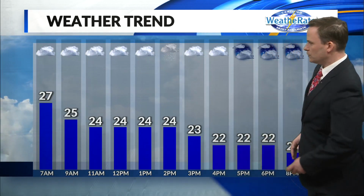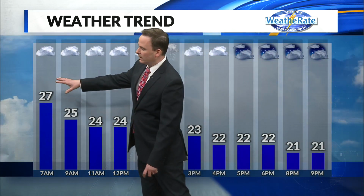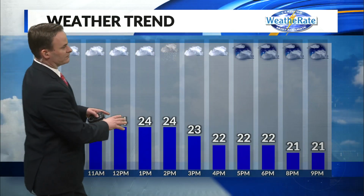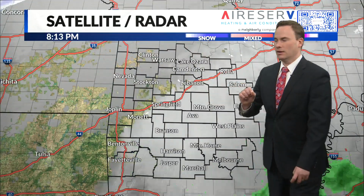Take a look at the temperature trends throughout the day. Again, that Arctic air mass building in after midnight last night, 27 at 7 o'clock. By noon, we were already finding temperatures in the mid-20s. From there, temperatures have continued to drop now into the low 20s, and it looks like we're going to go into the teens for overnight lows.